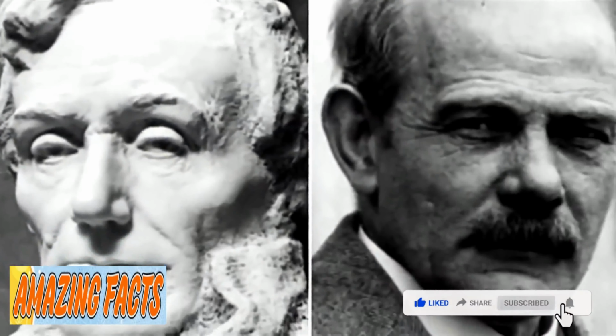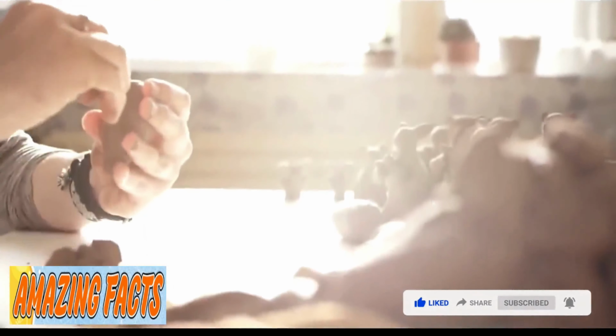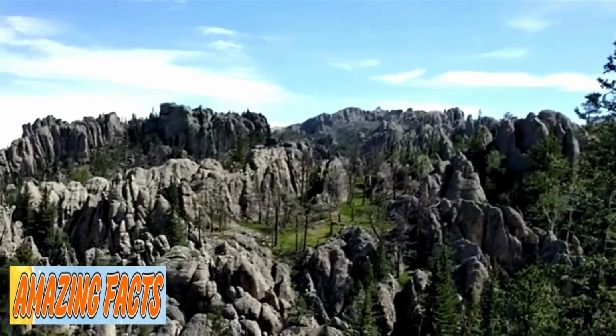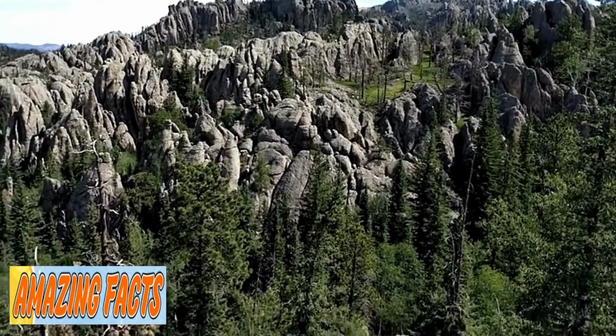Borglum got his big break when he made a bust of Lincoln that got America's attention. It was at this point that he was commissioned for a much larger project that would end up being Mount Rushmore. Government officials in South Dakota believed their Black Hills would be the perfect location for a monument to the country. Not to mention, it would bring in a little tourist income, which was badly needed.